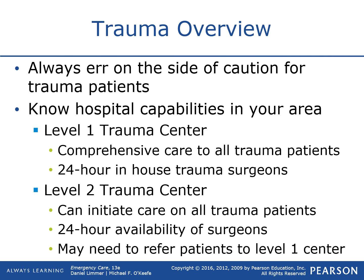So a characteristic of level 1 trauma centers is that they have 24-hour in-house trauma surgeons. So that means that they always have a trauma surgeon right there ready to roll with your trauma patient. They provide comprehensive care to all types of trauma patients, so they can really handle anything. In the Syracuse area, the level 1 trauma center is upstate. Going into level 2 trauma centers.